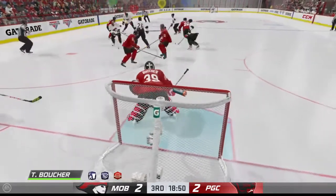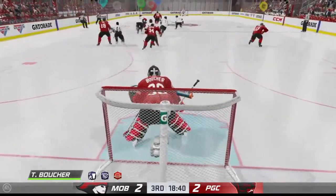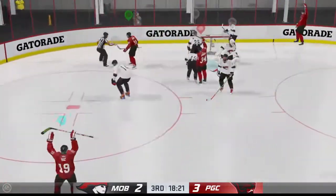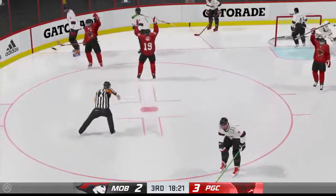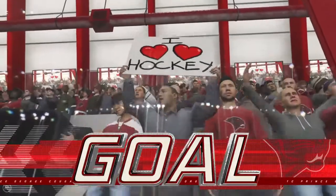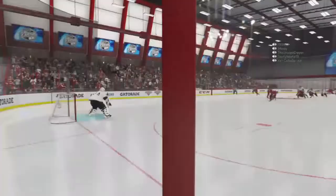Play resumes here as he wins the draw inside the offensive zone. Tries to get it out of the zone. Play continues here. He scores! Well, they break the tie here, Jake. This game has been hotly contested since it's been level. It was great.